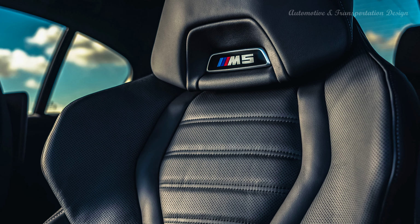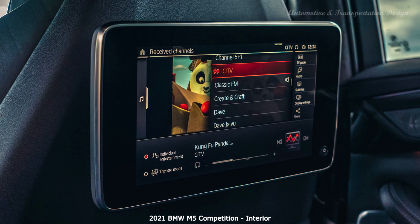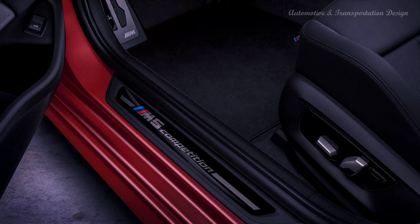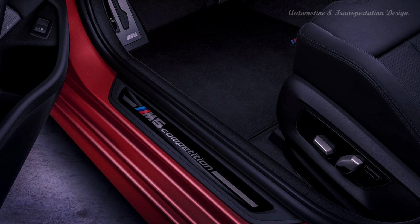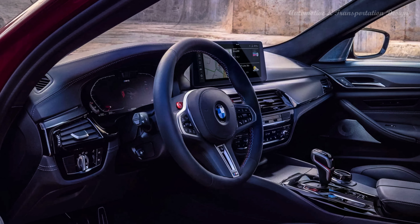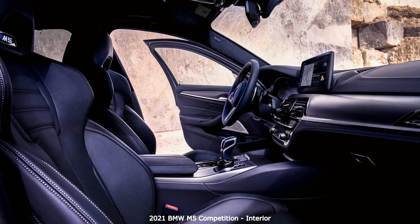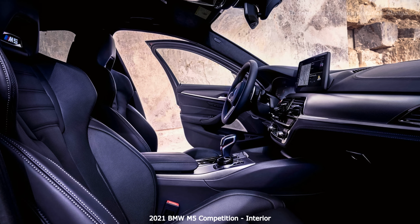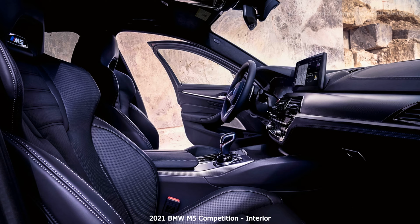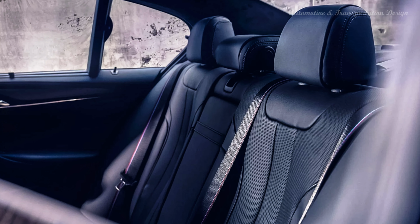The M5's large 12.3-inch touchscreen display runs BMW's latest xDrive infotainment software, sits atop the dash to the right of the driver's sightlines, and is primarily controlled by a rotary knob on the center console. The system includes standard Apple CarPlay, Android Auto, and a Wi-Fi hotspot. There's also a 16-speaker, 600-watt Harman/Kardon audio system and wireless device charging on all models. Those who want even fancier features can opt for the optional rear seat entertainment system and 16-speaker, 1,400-watt Bowers & Wilkins sound system.